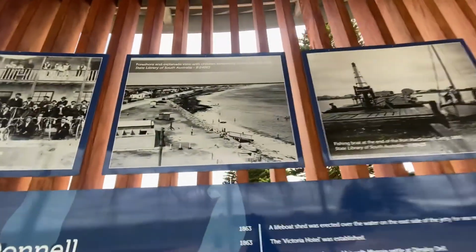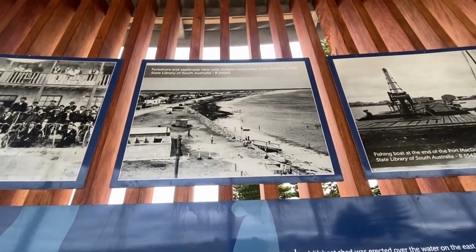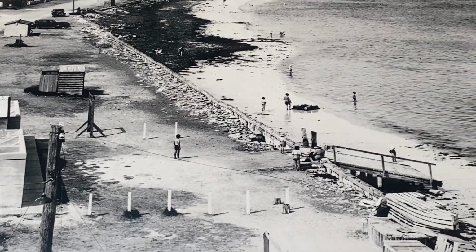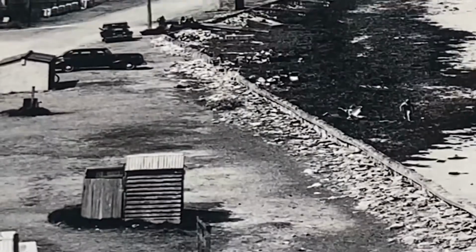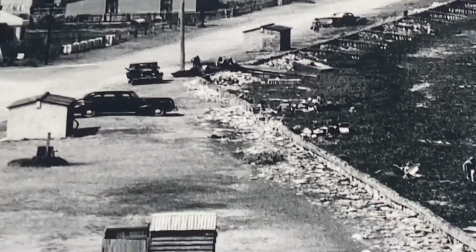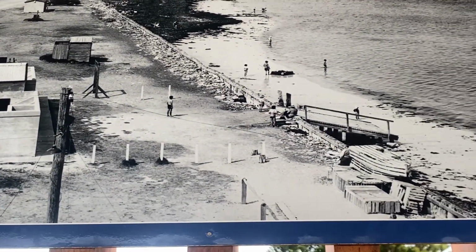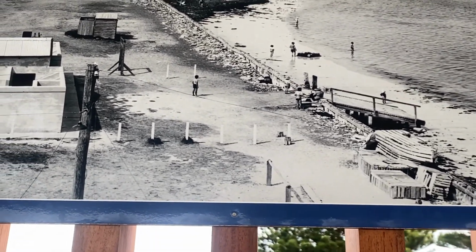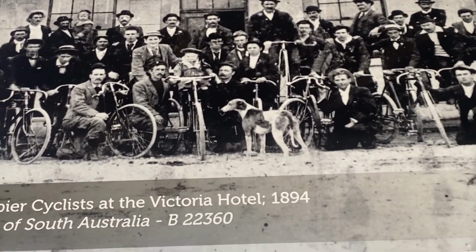Then you've got the foreshore and Esplanade with view, with children swimming in the shallows, 1930. And it's the same thing, look at the old cars. I love the cars there. Motorcycles, the Victor Co 894.